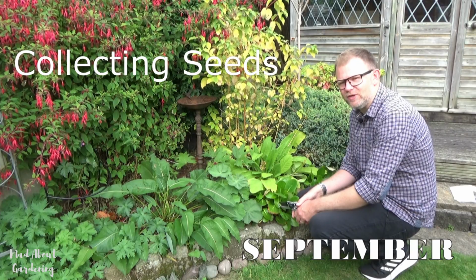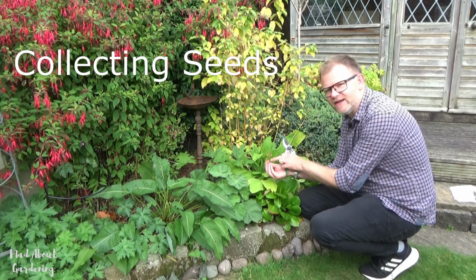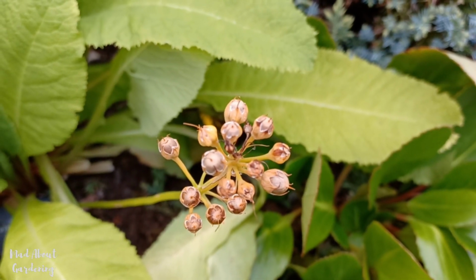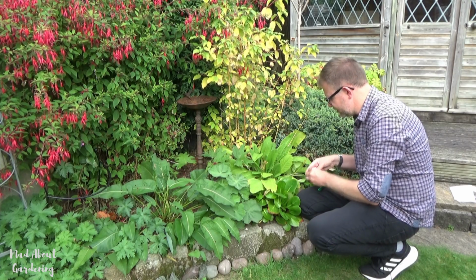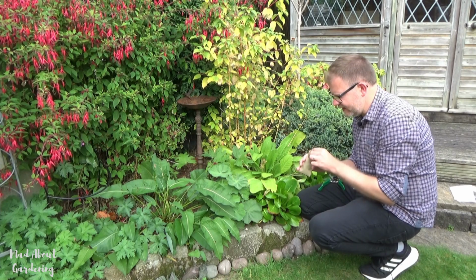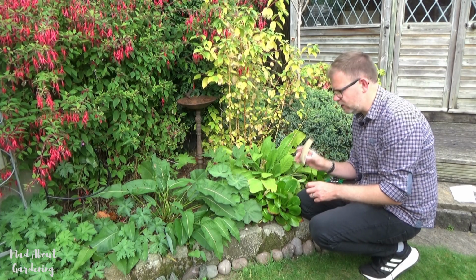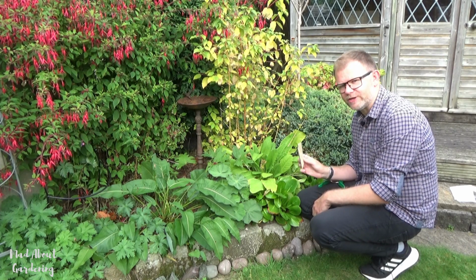I'm at this Primula bulleyana plant, and I can see that the seed pods are just starting to brown now, which means that the seed inside is going to be ripe. So what I'm just going to do is collect the whole seed pod, and I'll later break the seed pod up and disperse the seed, because I'm going to save this seed for sowing in the spring.